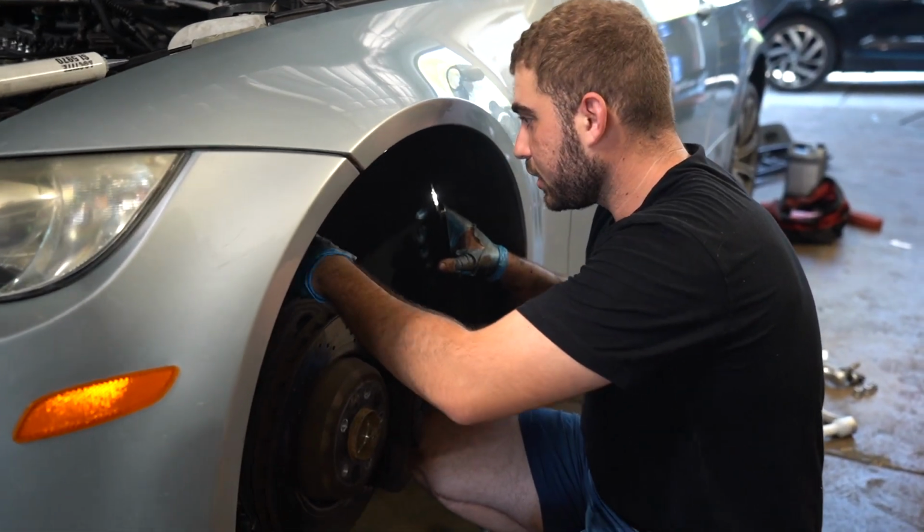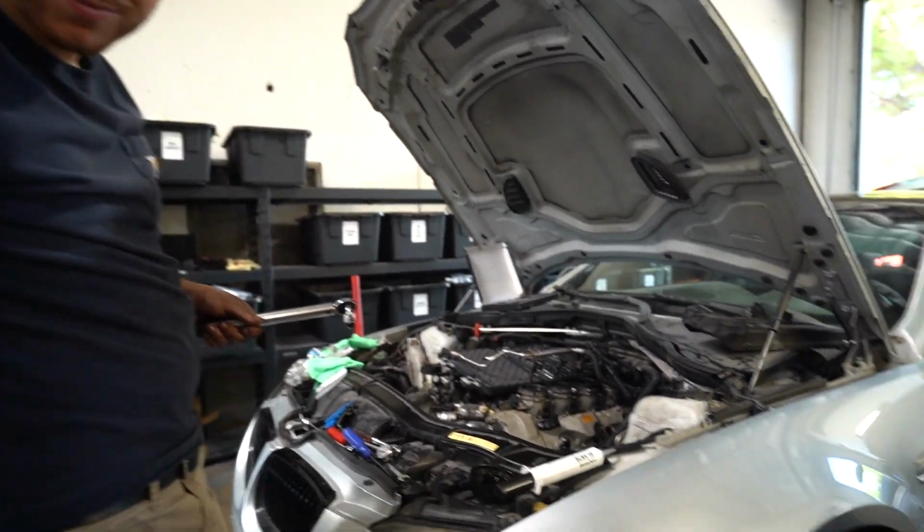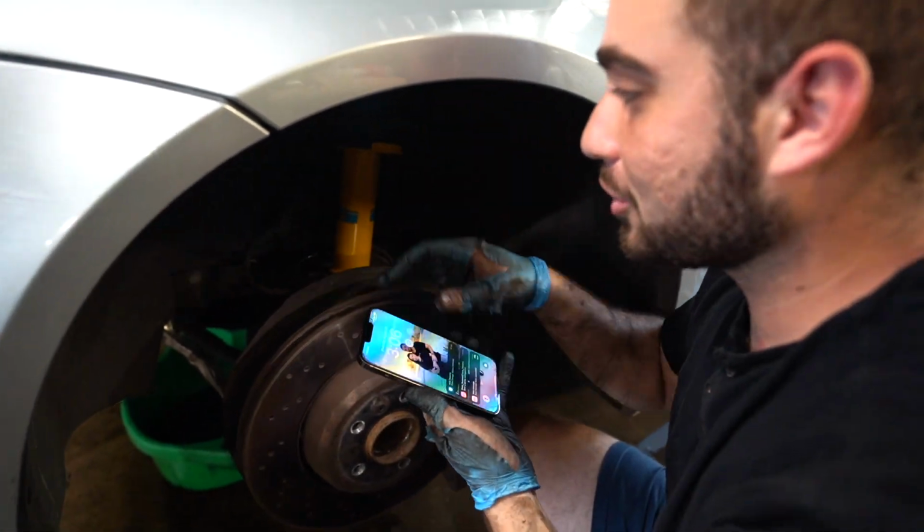All right, guys, as Nick's working on the top end of the engine, he showed you guys what he was working on. I went ahead and started the front end suspension of this car. This thing really needed a fresh new tune-up. All the bushings are pretty much ripped.